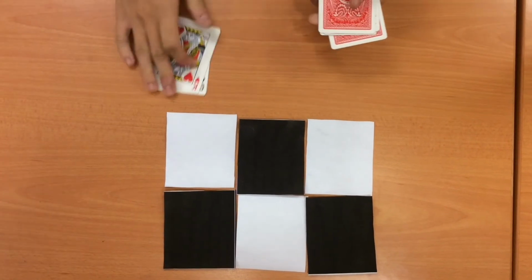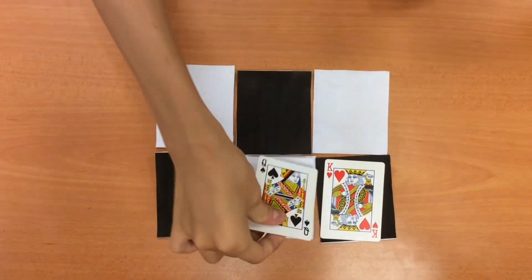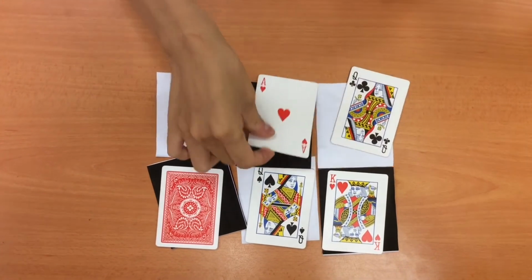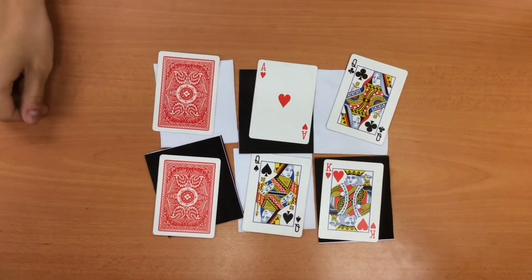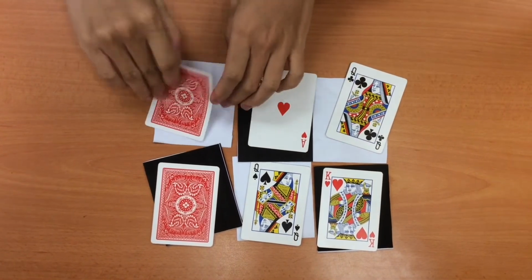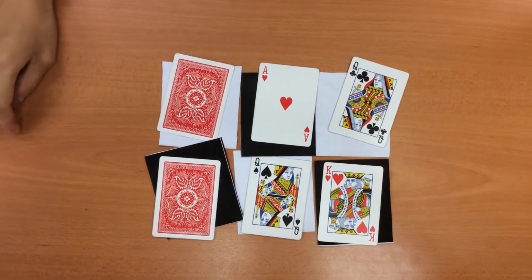By rearranging them in this manner, this ensures that all the hearts that are face up would be on the same colored tile, and the heart cards that are face down will be on a different colored tile, and vice versa for the non-hearts card. As you can see, this is what was actually going on while the flipping was taking place in the first part of this magic trick.